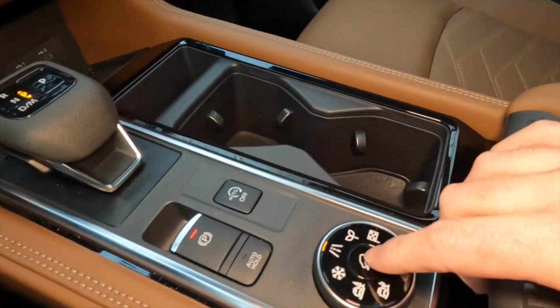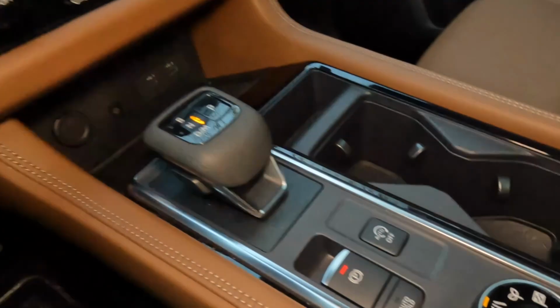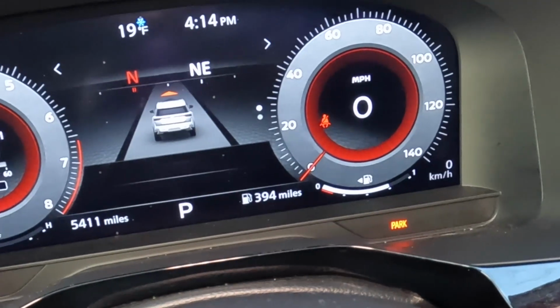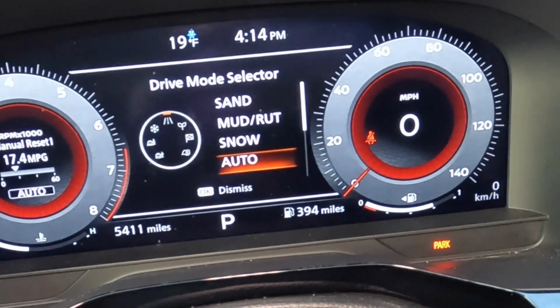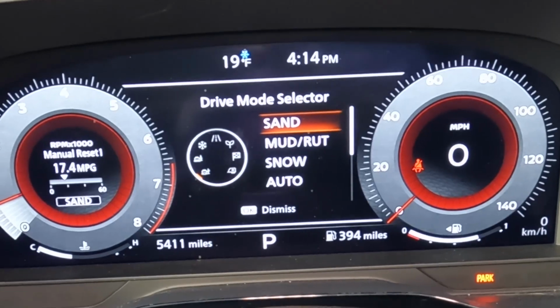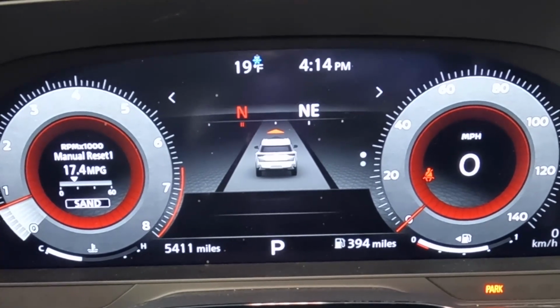As I said, you get several. First of all, if you push this button right here, that is hill descent control, and a little icon starts flashing right there. But the drive modes themselves are auto, snow, mud and rut, and sand, to kind of show off its off-roading chops a little bit. Though in a Platinum trim, I'm not sure you'd want to do that a ton.